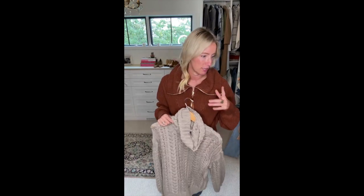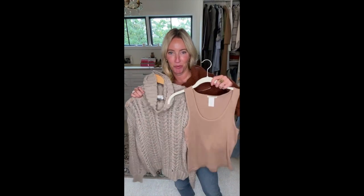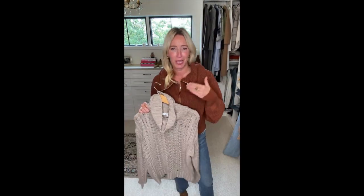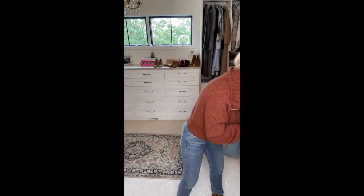Super, super easy. Now, this is one where you could put on, here's that little Z Supply cami in more of a neutral color. That's easy. But you can also layer on a white, a nude, or a cream, or even a black, honestly, because the knit is open, but not so open it's going to show through all the way. Such a fun one. Absolutely stunning. Yummy, yummy for fall. And again, not too heavy.